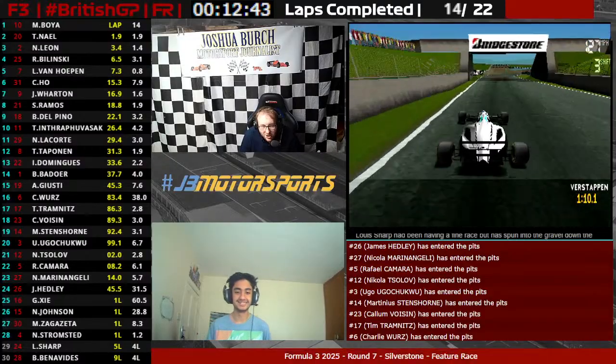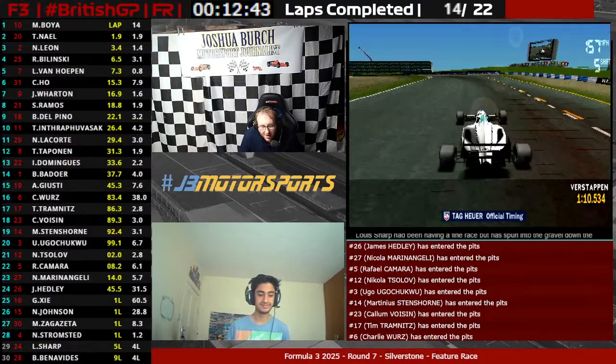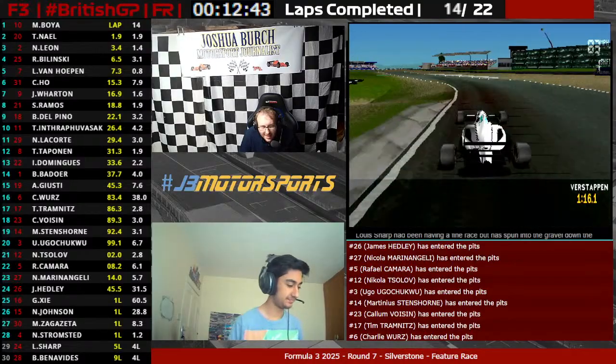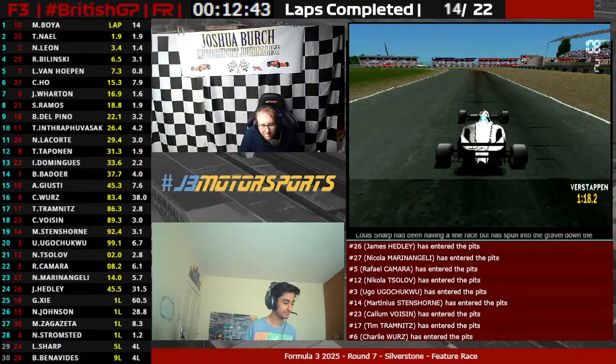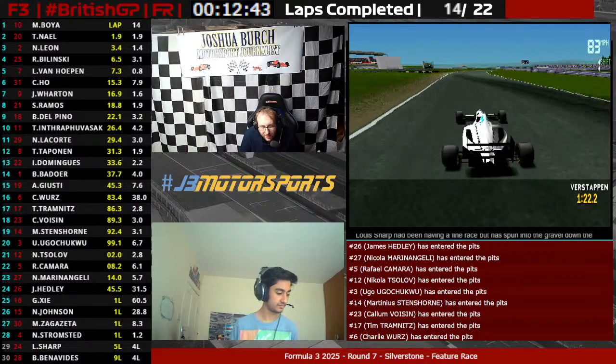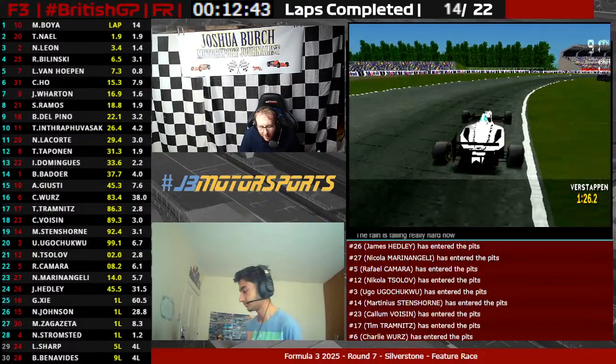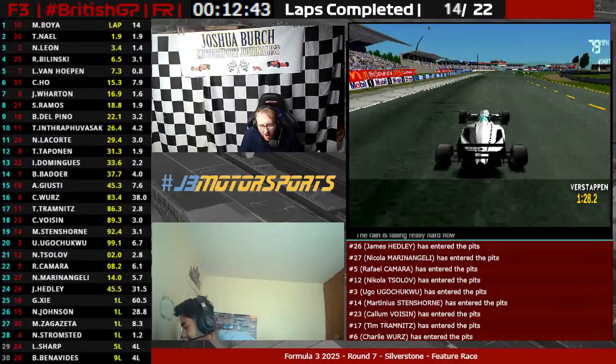This is Bridge. Flat out on the inside. Into Priory. Hard on the brakes. Second gear. Back on the throttle. Brooklands a lot tighter. It's been opened up for more overtaking, but it used to be the slowest corner on the track. Round Luffield. Bring on the throttle again. And then over the line.